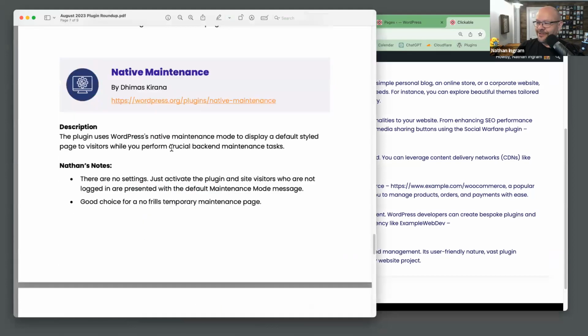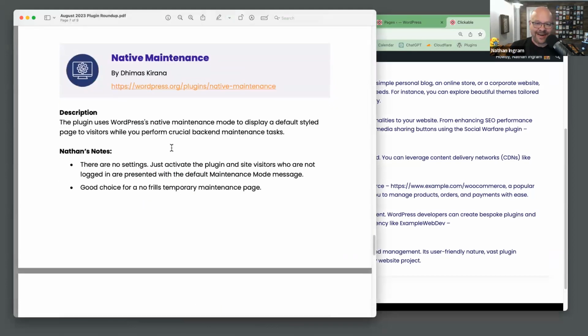Let's move on to the next one, which is Native Maintenance. Now, this is a simple plugin. And look, y'all, there's a million maintenance mode plugins for WordPress, right? I mean, there's a million of them. Most of them, though, require some sort of setup, right? You've got to check the color and add a logo, or it looks weird at the beginning, and you have to tweak it. And you could spend 10, 15 minutes setting up the maintenance mode plugin.